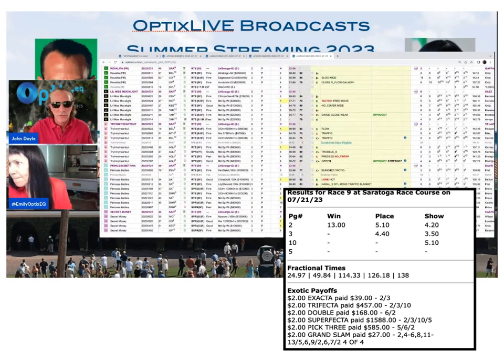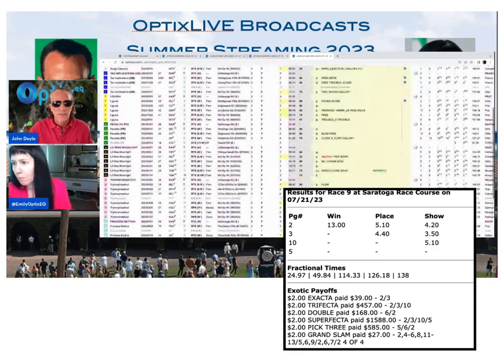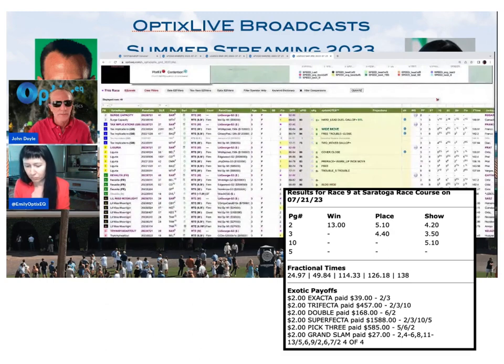There's just some question marks with some of these others. They might have a little bit more seasoning, a little bit more class, but I just think this horse looks like a horse that could be something.